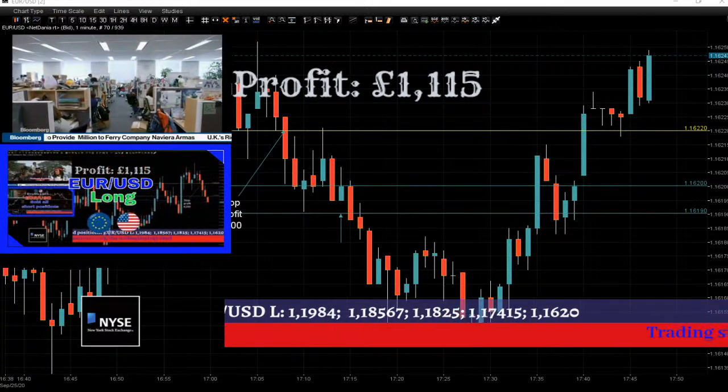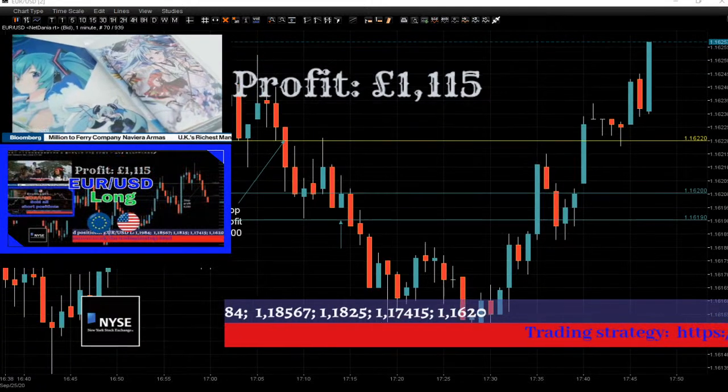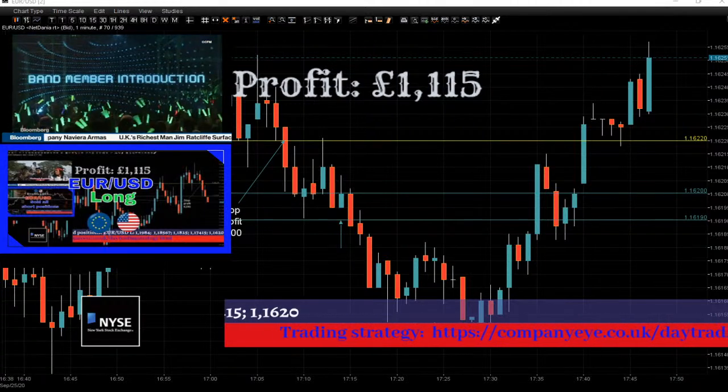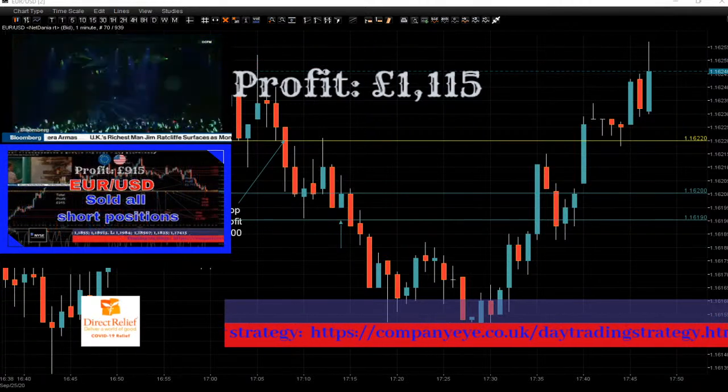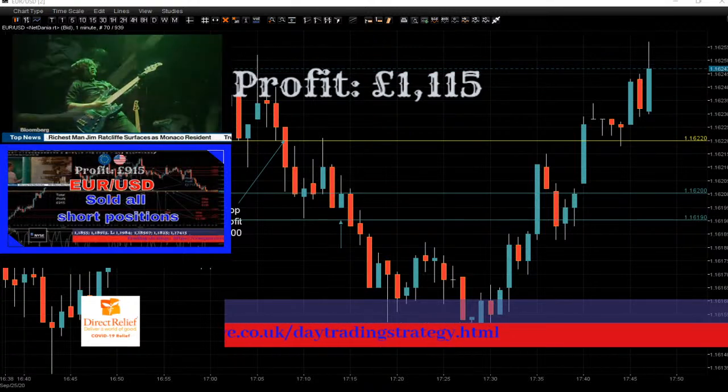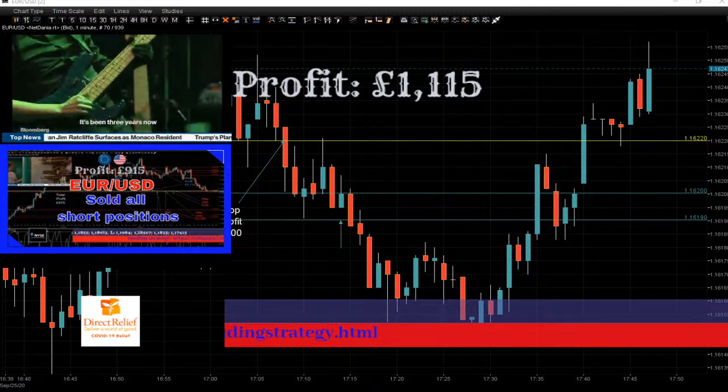The company also has other revenue streams. It makes money from merchandising, licensing deals, and concert ticket sales. According to the real-life musicians who perform with Hatsune Miku, the virtual pop star is interesting and surprising.